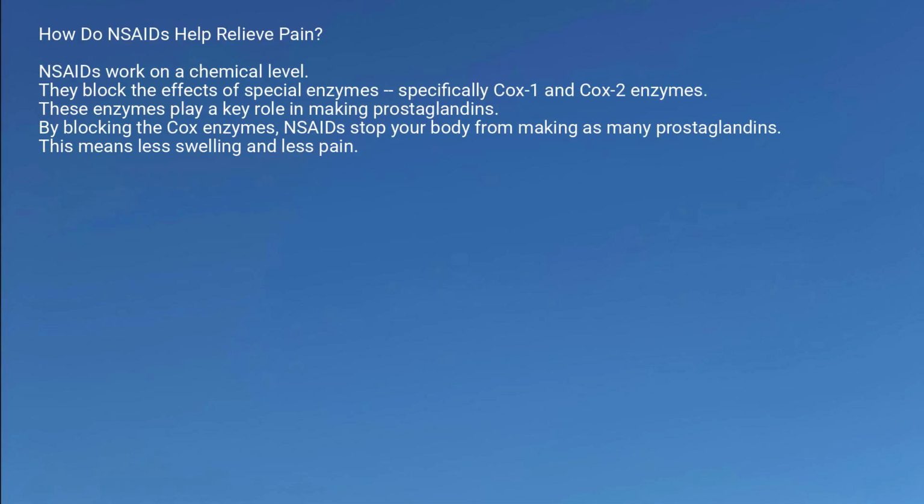How do NSAIDs help relieve pain? NSAIDs work on a chemical level. They block the effects of special enzymes, specifically COX-1 and COX-2 enzymes. These enzymes play a key role in making prostaglandins. By blocking the COX enzymes, NSAIDs stop your body from making as many prostaglandins. This means less swelling and less pain.